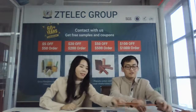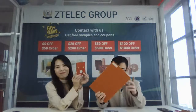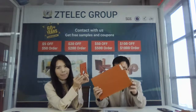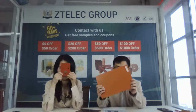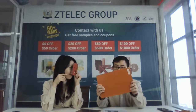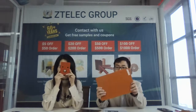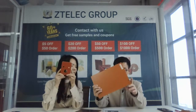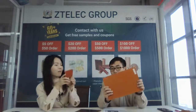Okay, the next product. This is bakelite sheet. Bakelite sheet is made of quality bleached wood paper, kraft paper, and phenolic resin by hot pressing and drilling. Its colors are orange and black, and the standard dimension is the same as the phenolic cotton laminated sheet.